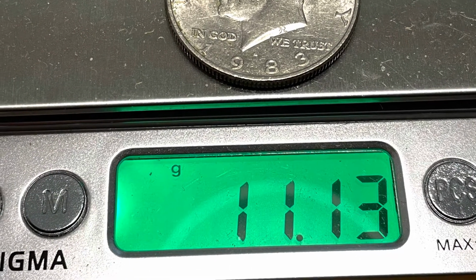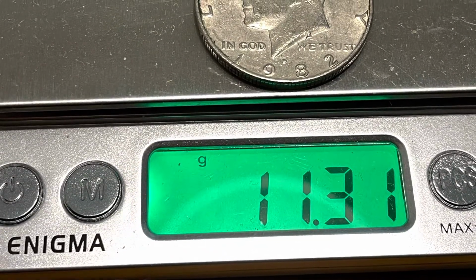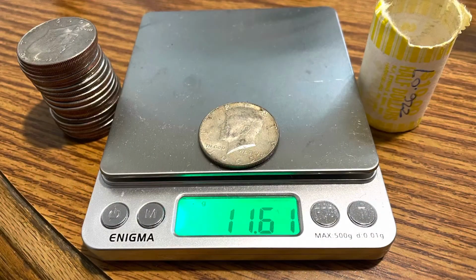So here's a typical 1983, 1113, that one weighed in. And then in 1982 weighed in at 1131. According to the Red Book, a copper nickel clad $50 should weigh in at 1134. And you can extrapolate that times 10 or 20 to get an idea of what a roll should weigh.